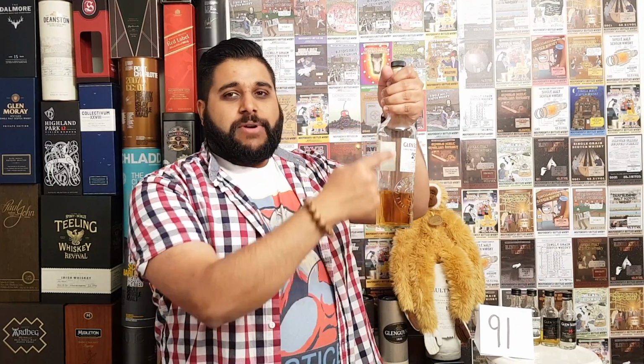And overall, I really like this whiskey. It's something that I quite enjoy. And you can see, I took this to a few of my friends in London, and it's pretty much gone down all the way. So it's been loved quite well. It's going to be sad to see that one go, but it's something I'll probably replace.